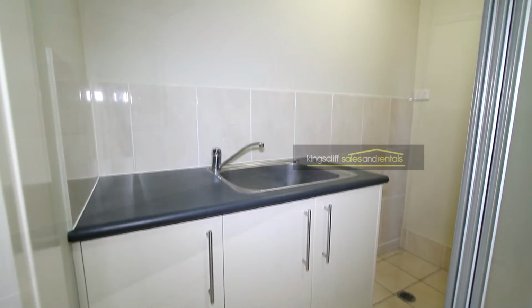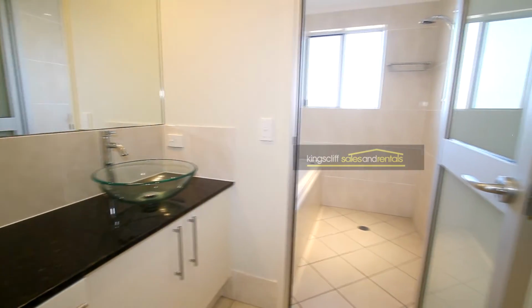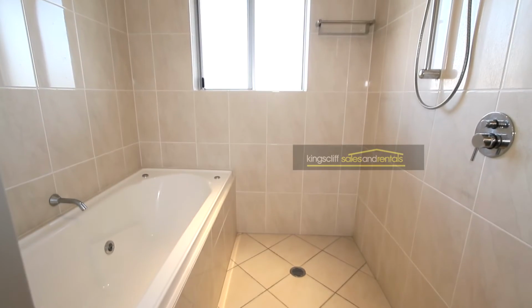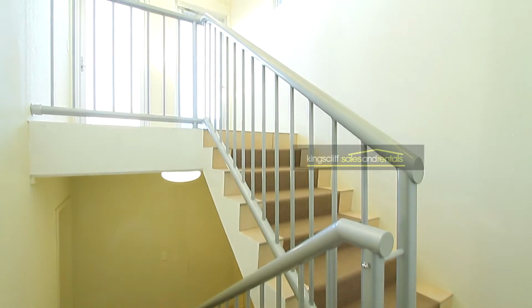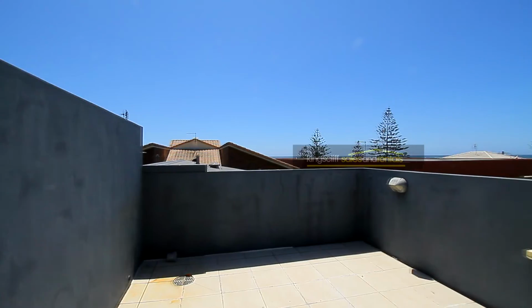Internal laundry, main bathroom with bath and shower. Access to its own private rooftop deck.